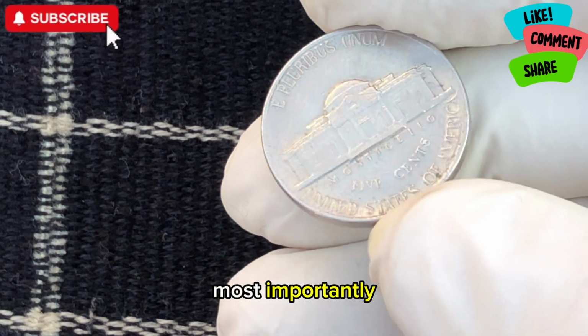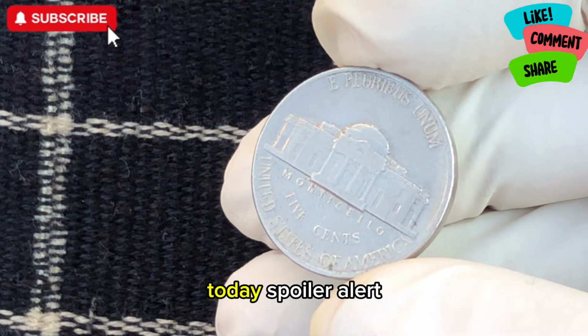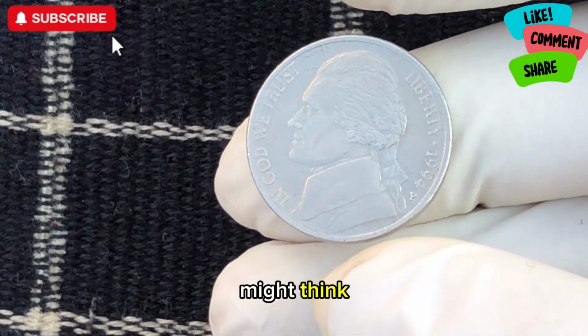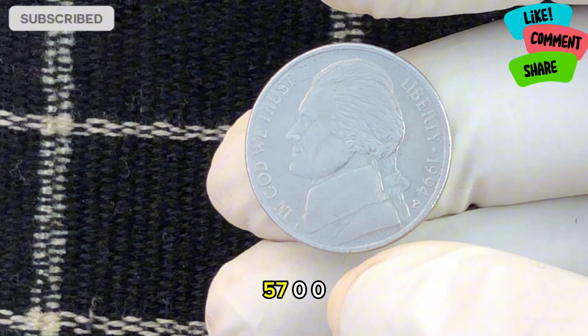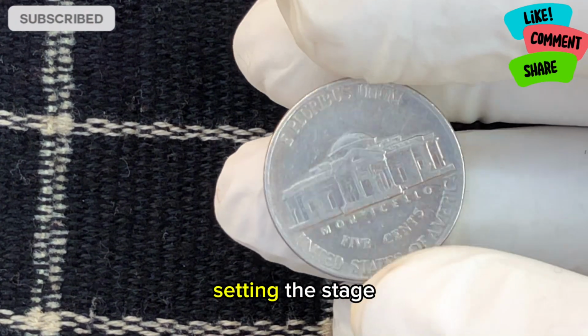Most importantly, we'll reveal just how much this seemingly ordinary coin can be worth today. Spoiler alert, it's a lot more than you might think. Stick with us until the end to find out how one 1994 nickel has been known to fetch a jaw-dropping $57,000. Let's start by setting the stage.